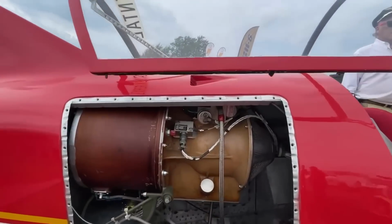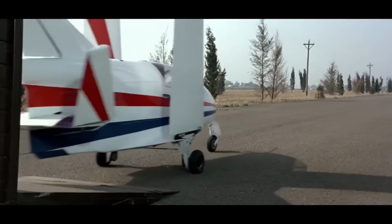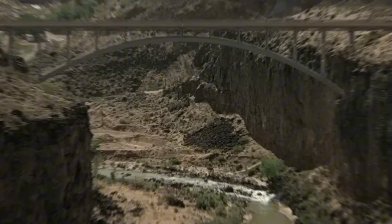It became a fan favorite at air shows, and even starred in a James Bond film. Few aircraft combine style and speed so perfectly in such a tiny package.